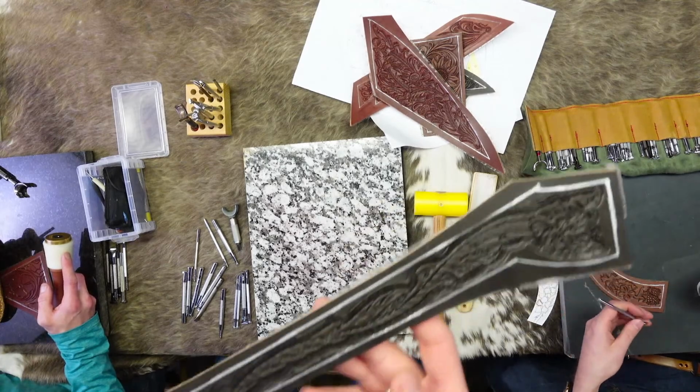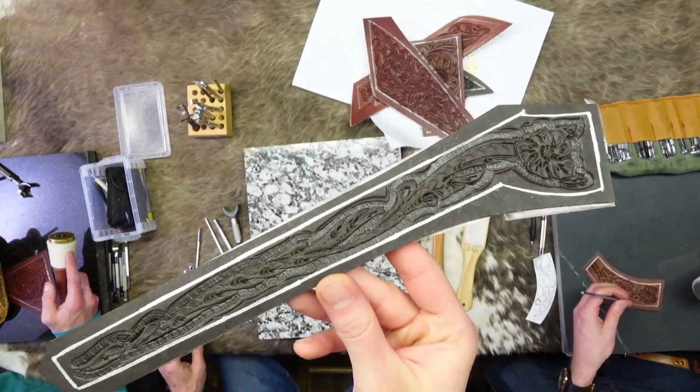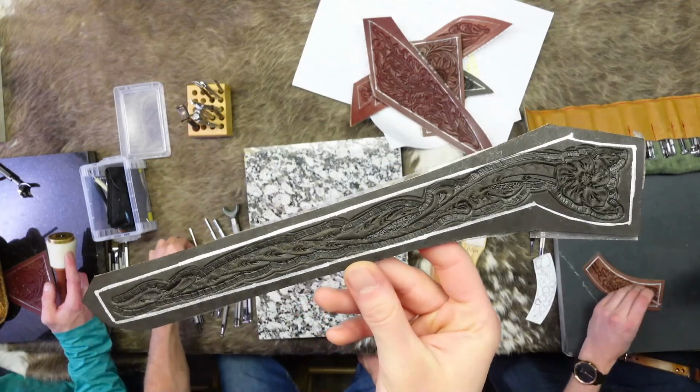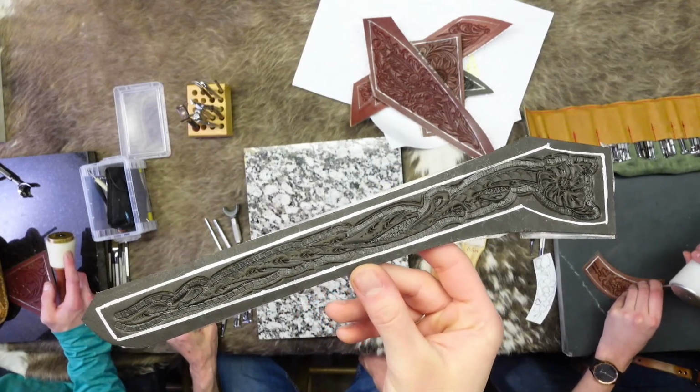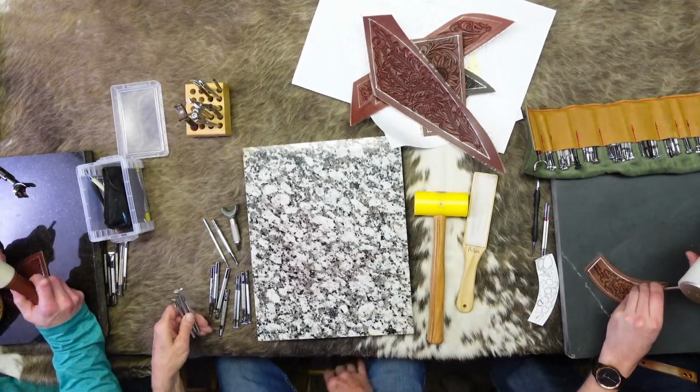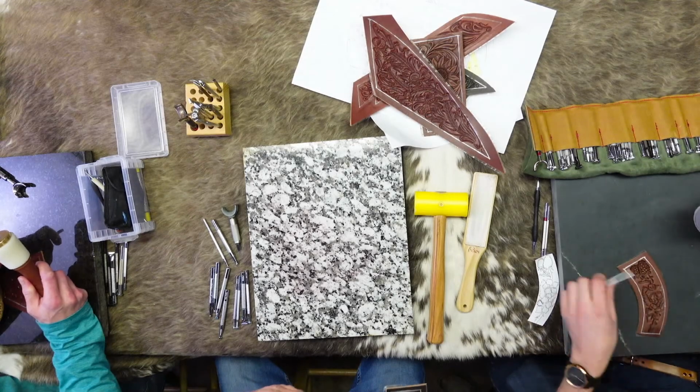Mine is just a flowy floral thing. If I do this sort of non-traditional look, I don't have to worry about backgrounding because I don't care for backgrounding. A long, slender thing like that is pretty hard to do very much with, other than just a long, fine way back and forth.